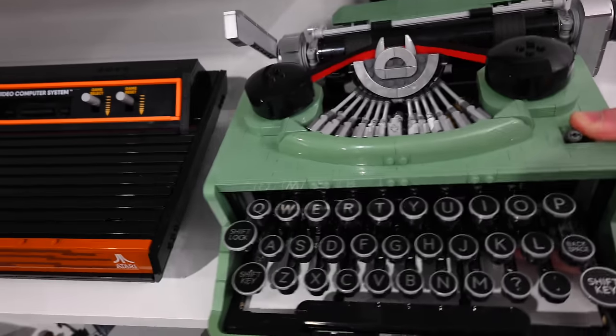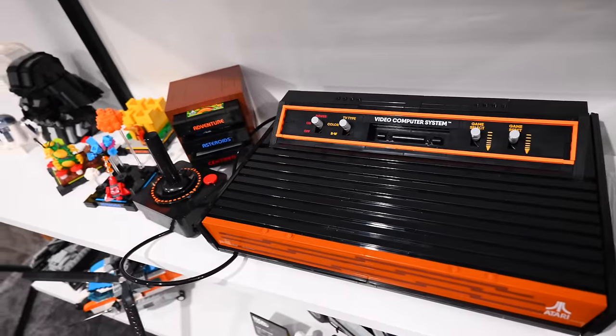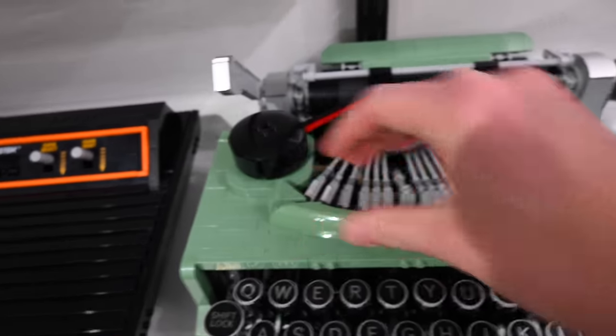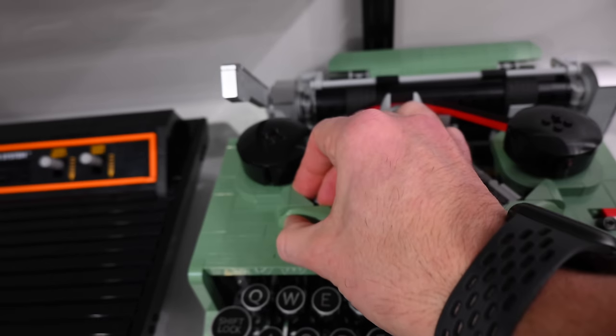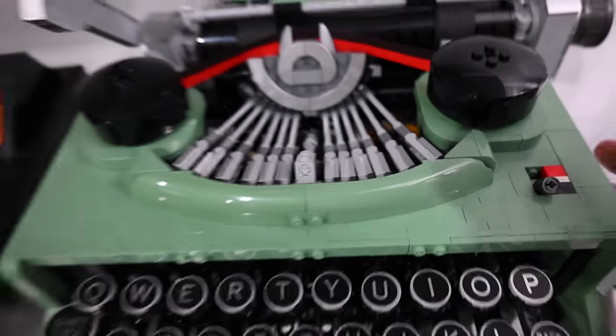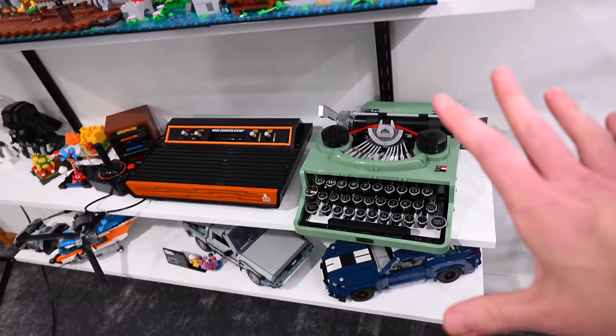Let's put that right down here beside the other ancient technology, the Atari 2600. Actually had a piece fall off. Finicky. There's another one. You know what it is? I don't know. Okay, don't touch it. I'm never touching this thing again. It's just going to sit there for all eternity. I'm not going to have to worry about it.